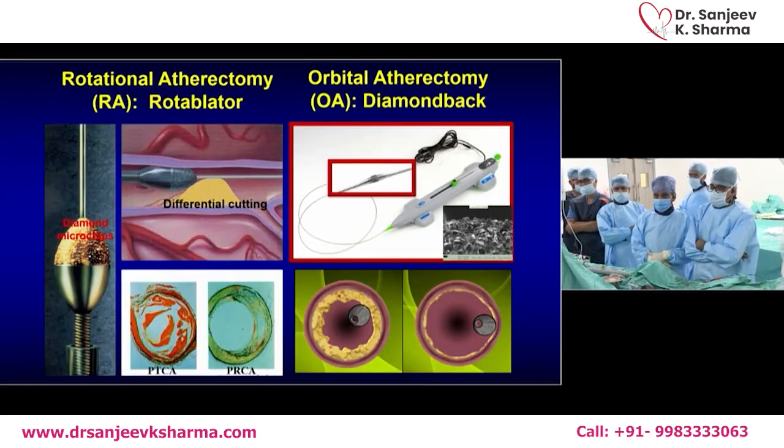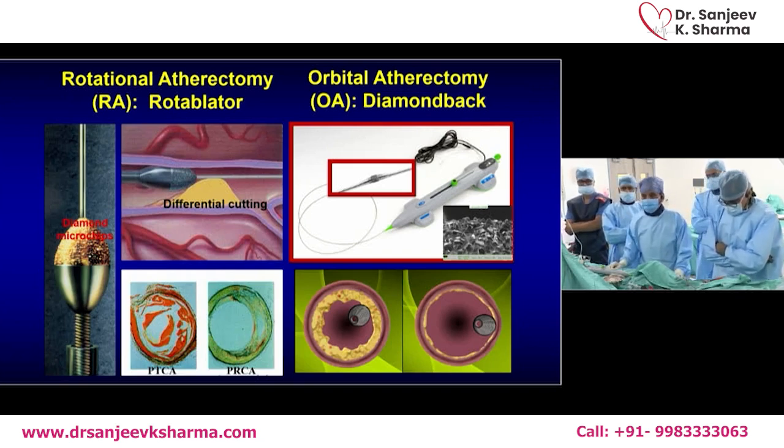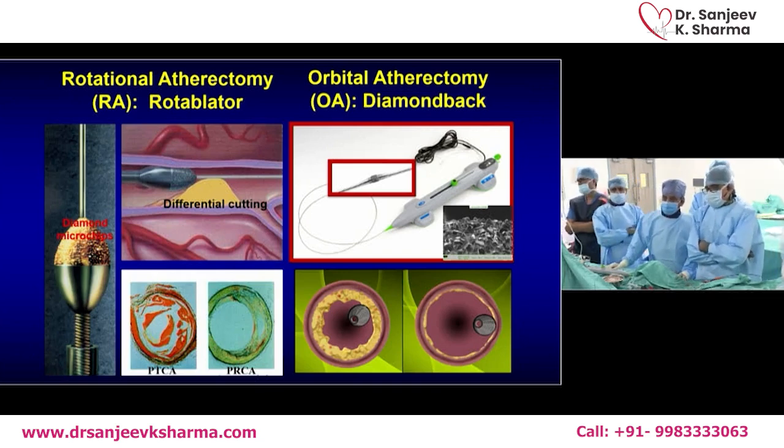Yeah, so these are the two. We know the rotational and orbital both work slightly differently and use different wires. The rotational is a cone, and that's where the ablative surface is. The orbital is not at the tip. It is a little proximal and very eccentric. It's eccentrically mounted. They call it a crown. One uses the 0.009 inch wire, and the other one is 0.012.